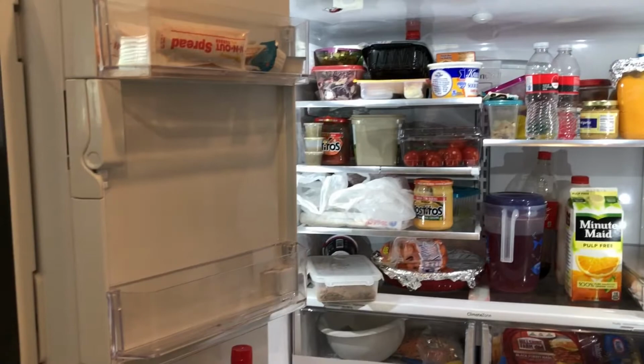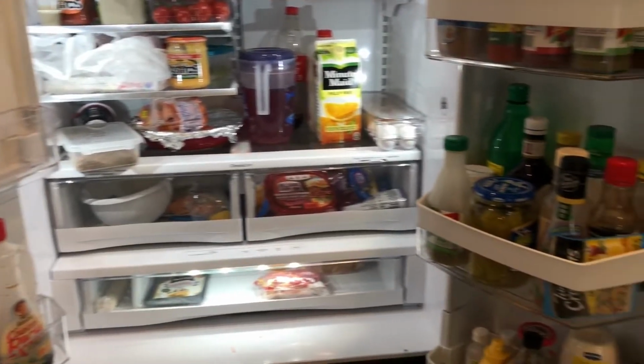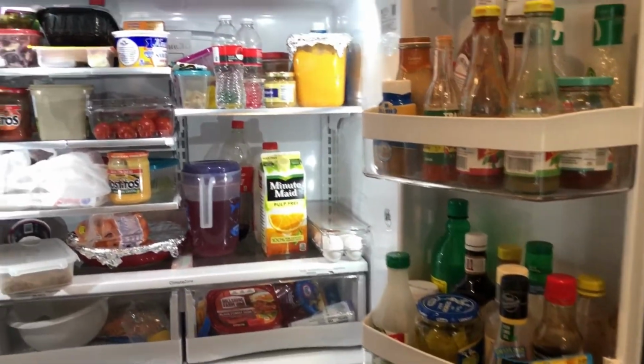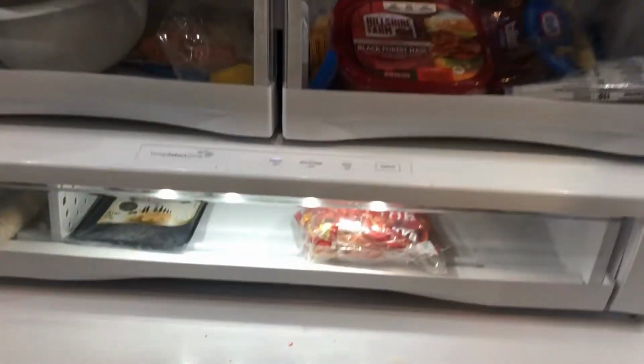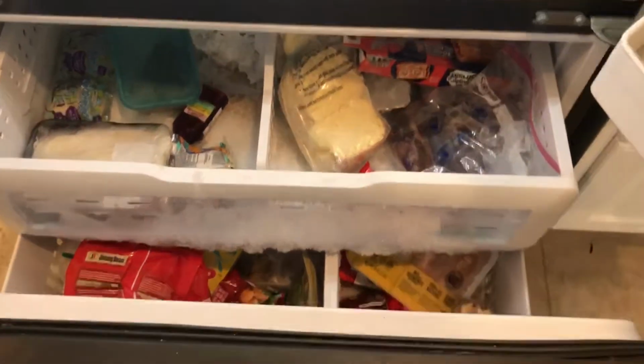I'm Jasmine. So in today's video, I'm going to be doing a clean with me refrigerator edition. I'm going to be tackling my refrigerator inside my house as well as the refrigerator in the garage, because as you can see, it is a hot mess right now.